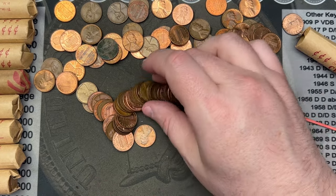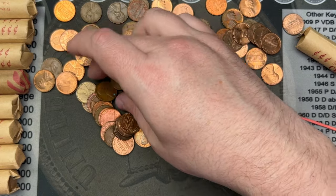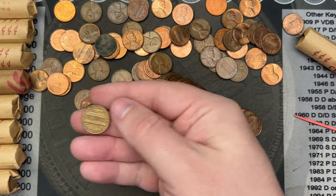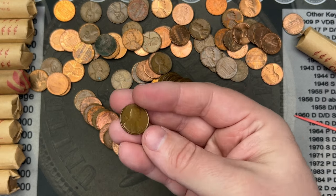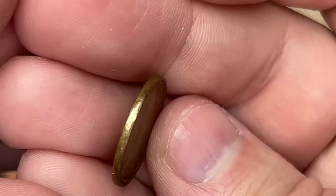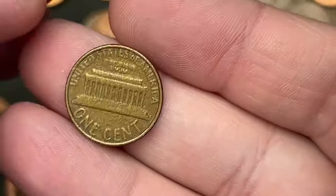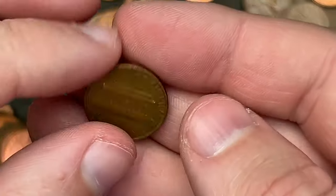All right, let's take a look at this one. Being rolls I picked up from the coin shop, that one is circulated. It might have been in a dryer. This one might be a dryer coin. Got stuck in a dryer, rolled around. The rims are a little bit worn, and the surfaces look like they've been heated and rubbed a lot.